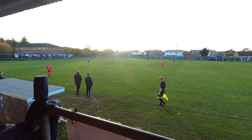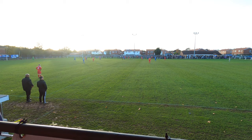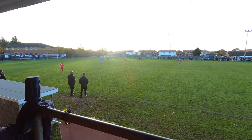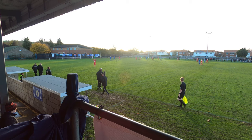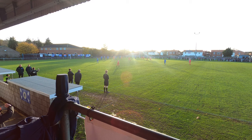Harry, handle! I think we're possibly into the final 10 minutes of this first half. I think we've probably only got another 5 minutes remaining. Let's quickly check. About 12 minutes actually. Bridgnorth free kick here.